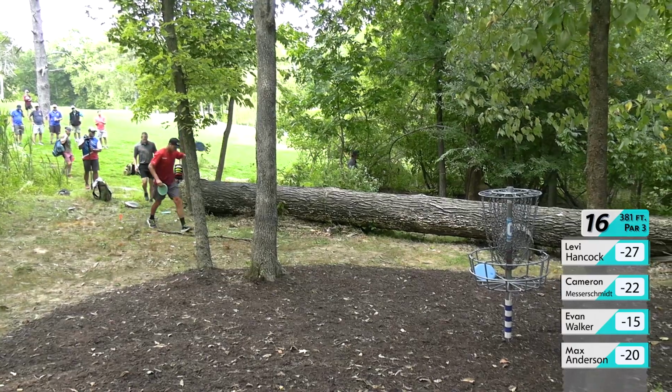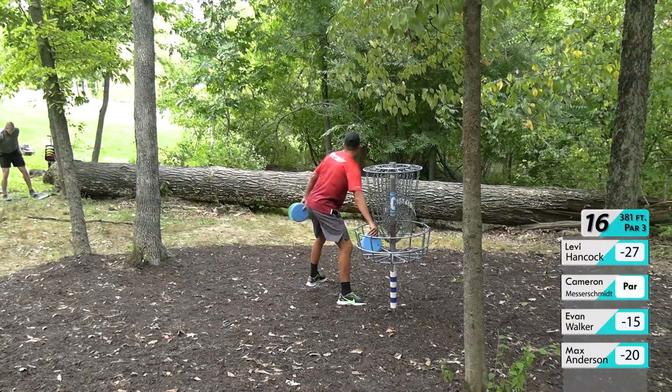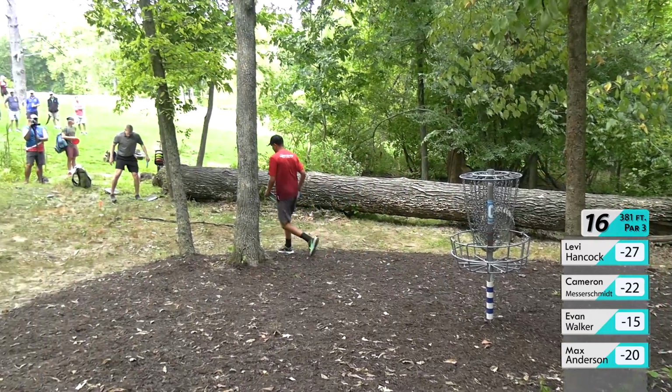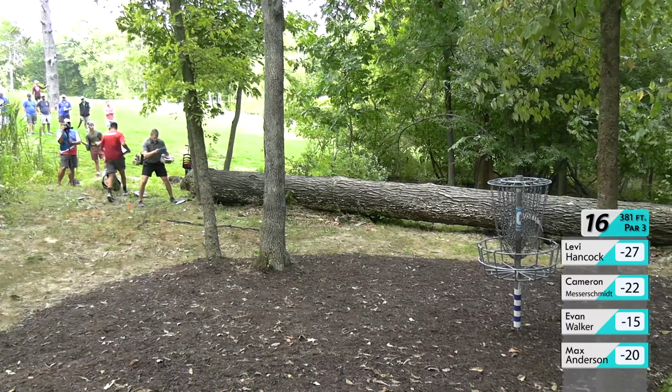Great putt by Cameron. He's so solid with the putter. Yep. Max rolled that far after hitting the basket. That's so crazy. I still can't believe it. I really hope he makes this putt.